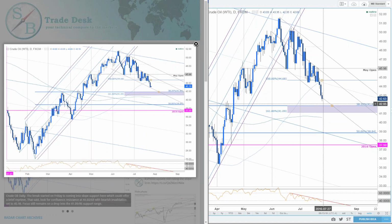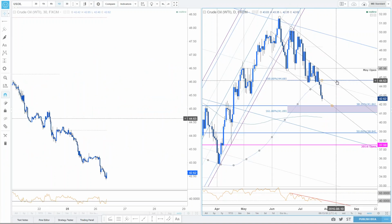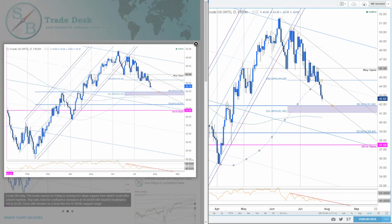And here we are right now. Today's close will be important. If we pull back and close above it, I would expect this to rebound before moving lower, but you stay bearish sub 44.68, the same level that we were looking at last week. Now resistance now has the 100-day moving average right there as well.